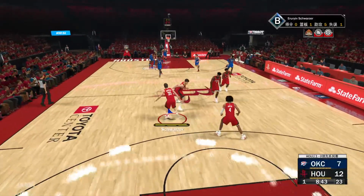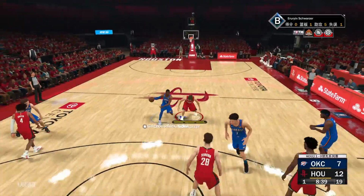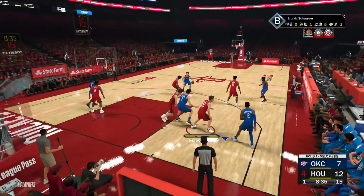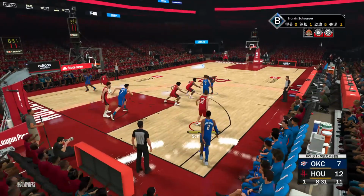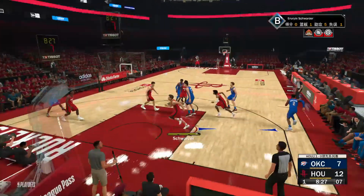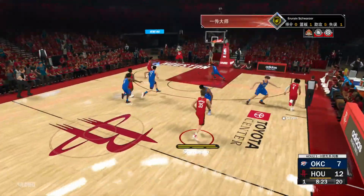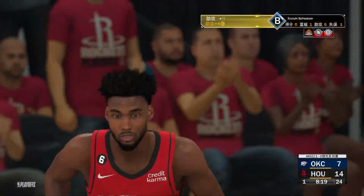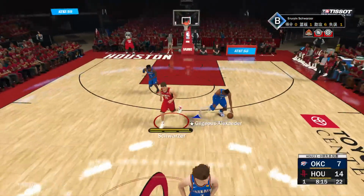And those are the kind of nice inside looks they've gotten here in the first half. Outside, Dort. Pass to Giddey. Outside, Dort. Fires from the top of the key. Rockets with the rebound. Oh, and a fast break for the Rockets. And it's Houston with another. They've wasted no time settling into their offense. Thunder trailing by 7.